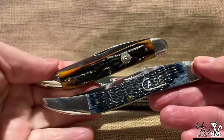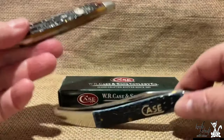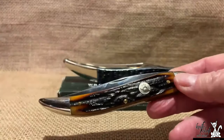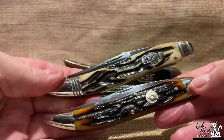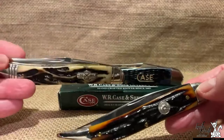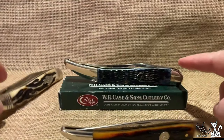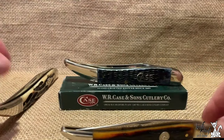Now, Queen also does make a 5.5-inch frame toothpick, but I believe it was normally shown in the Shatton Morgan line by Queen, and I do have that. And I'm going to show a little bit of the similarities between the 5.5-inch Shatton Morgan with the Case toothpick.